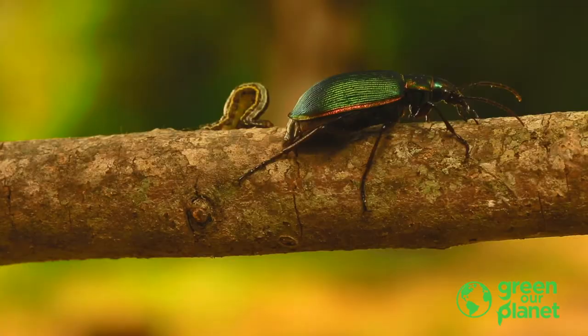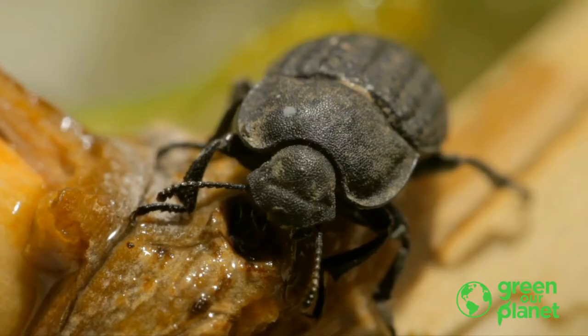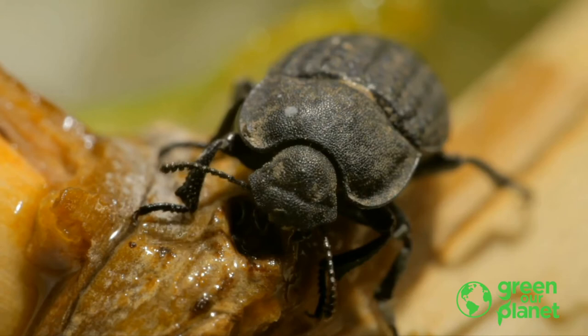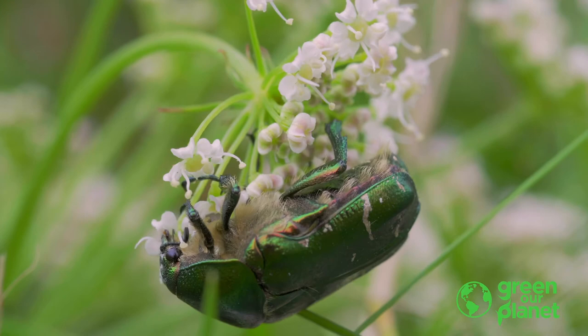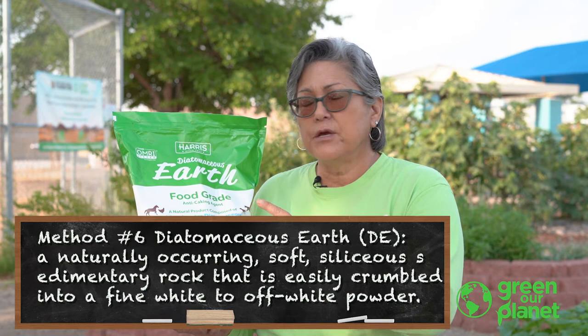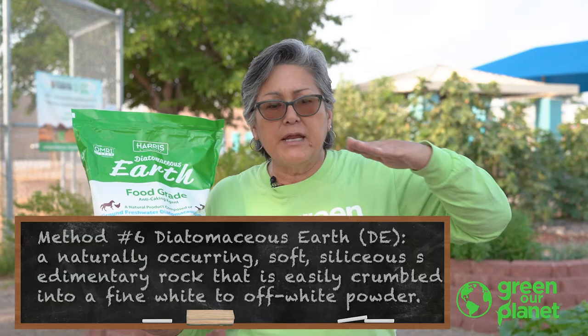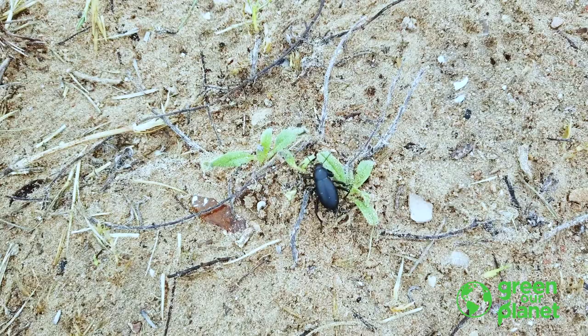Another product that we like to use in the garden, diatomaceous earth, is very effective against beetles because beetles still have an exoskeleton, yes, but usually their abdominal underside is very soft. So how does this work? This is really cool. Diatomaceous earth is ground up particles of diatoms, which are animals that live on the bottom of the ocean. So when you crush their bodies up, it's kind of like scattering broken glass. So when a soft-bodied insect walks across diatomaceous earth, it will cut their abdomen up. It's kind of a gross way to go, but it works.